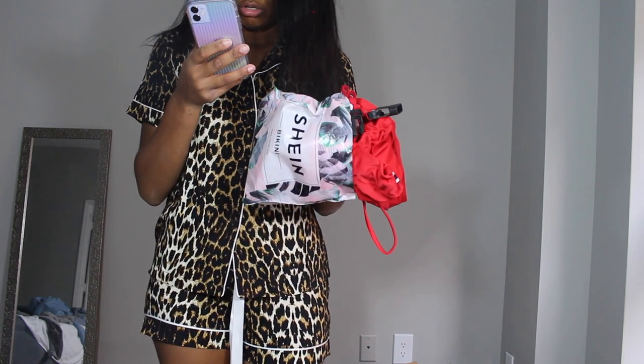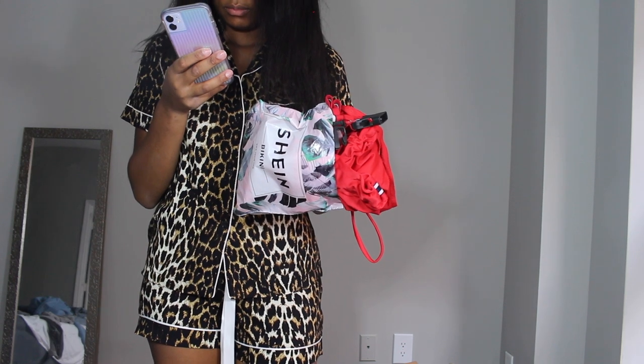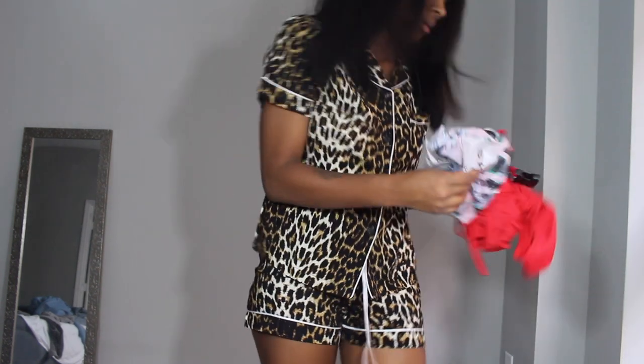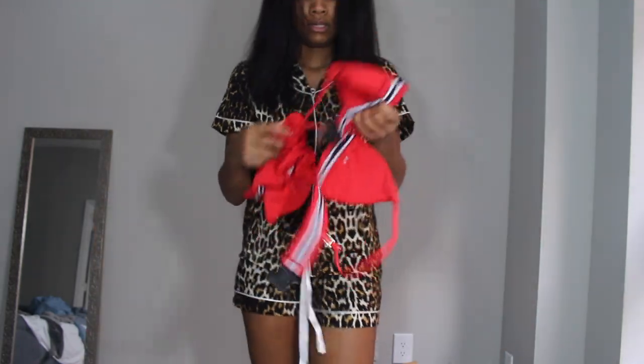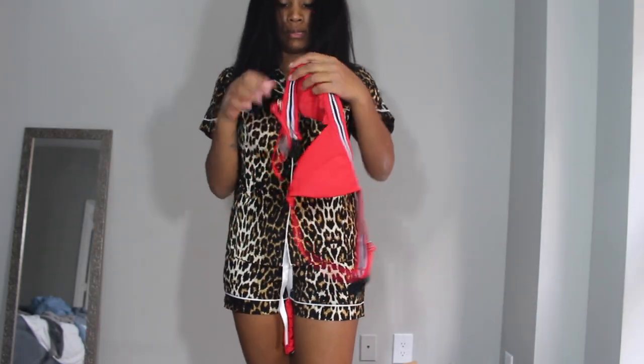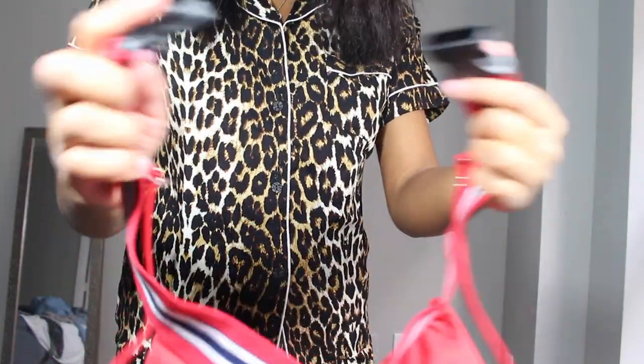Alright. What else I got in this bucket? Okay, this is a swimsuit. So this swimsuit was $11.94. And it was a size small. So here's the top. It's a three-piece set, by the way. And it has like a seatbelt buckle thing.